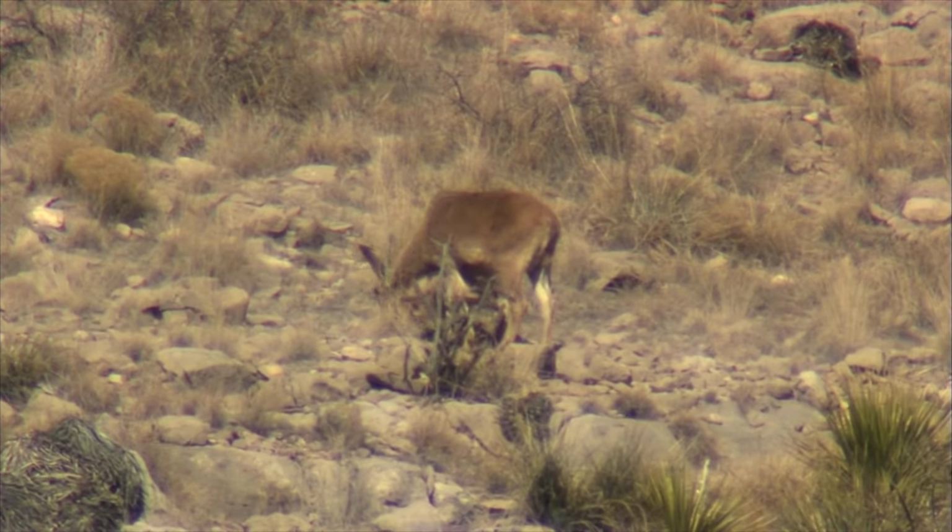And he tells me he's about 165 here. We can move a little bit closer, get to about 150 and take the shot. I'm going to get a little bit closer. Okay. You can set out ranging. Okay.